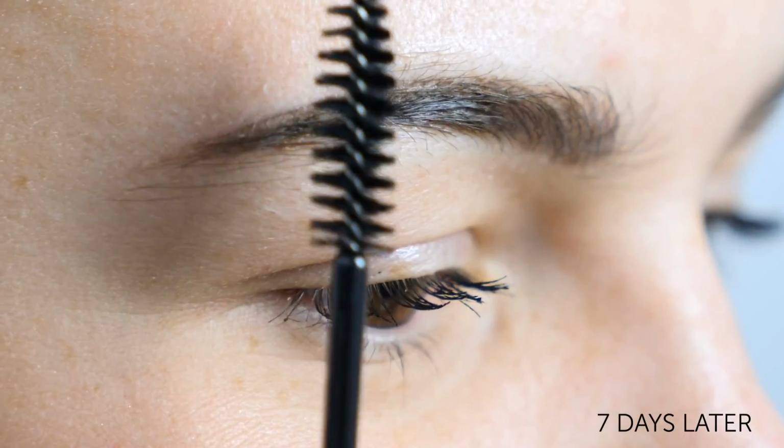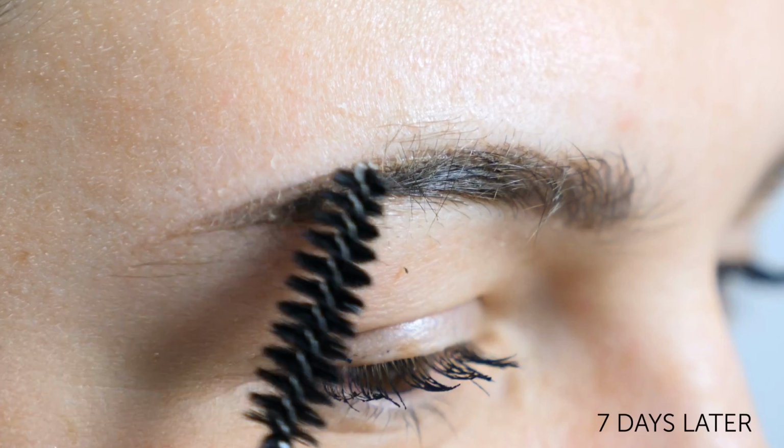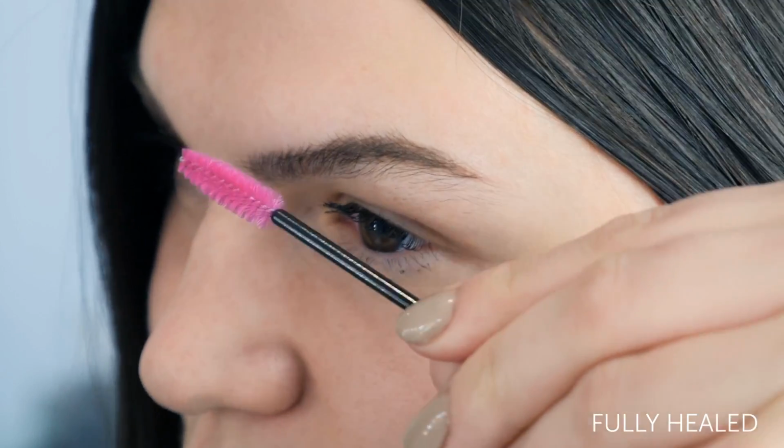So here you can see what the healing looks like on day 7. You can see that most of the redness has subsided and they're healing true to the natural dark brown color. Eyebrows will look light and faded at first, but will heal to the true color.